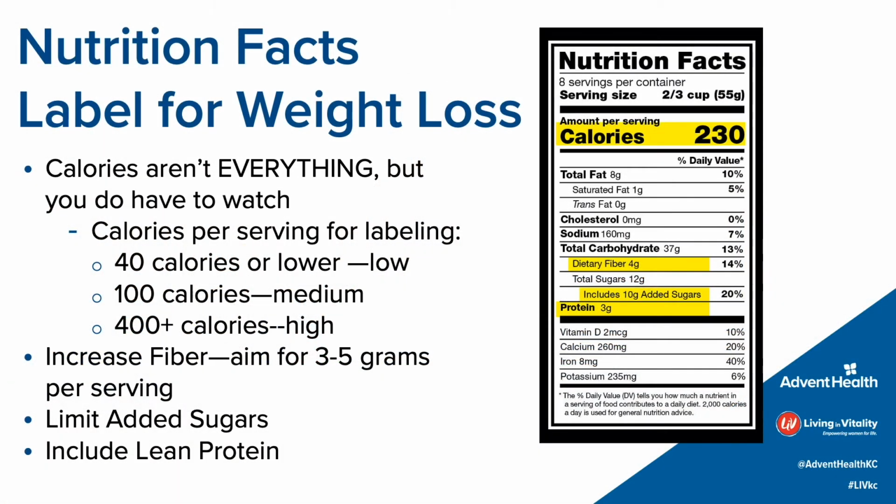Next, we're going to talk about what I would look at on a label for someone that is trying to lose weight. So, up here I have what lower, moderate, and high calories look like. You're usually not really going to use that as a tool. But calories isn't everything, but it is something we have to watch, right?